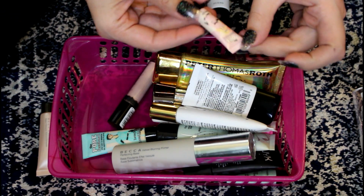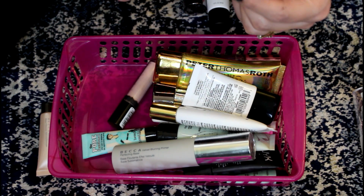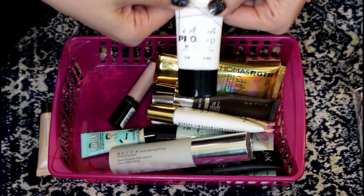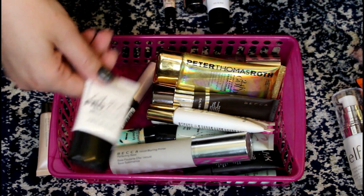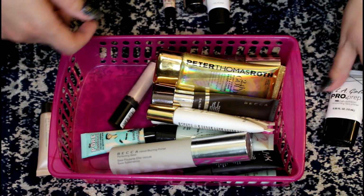Here is, this is just like a little, it's not even a perk. This was just like a deluxe sample of the new Professional Pearl Primer. I have not even tried this yet, so I definitely want to keep that to try it. LA Girl Pro Prep. This is pretty much identical to this. And actually this. These are all like the same products. So this is a no. I'm going to get rid of that.